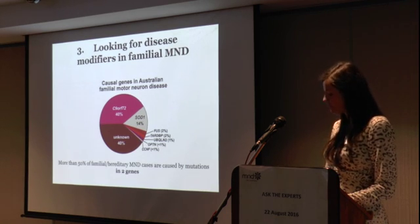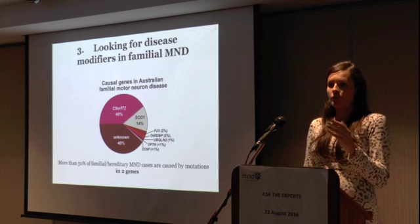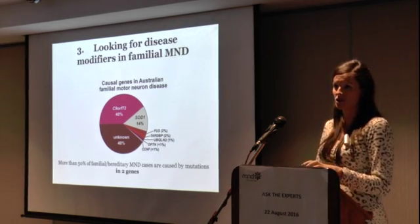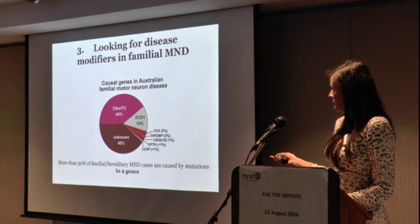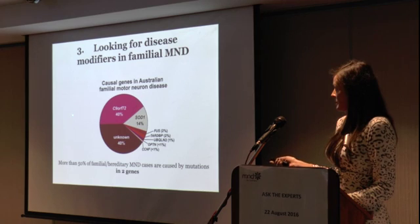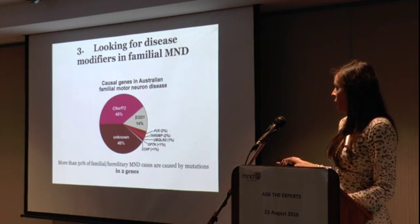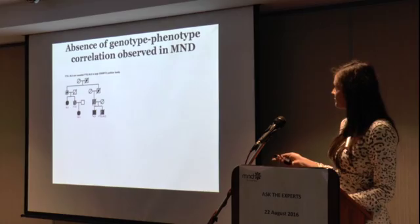at Macquarie. Here is a graph showing the breakdown of the mutations that cause familial motor neuron disease in Australia. We can see that more than 50% of cases are caused by mutations in just these two genes. So we still have this big chunk of unknown. We have rare genes here, and we have more than 50% in these two genes.